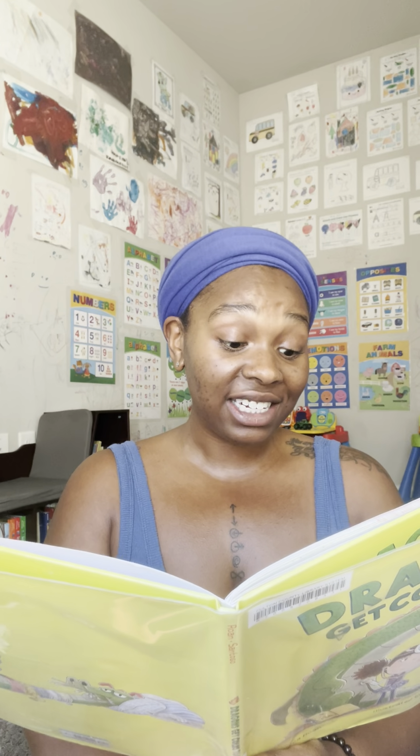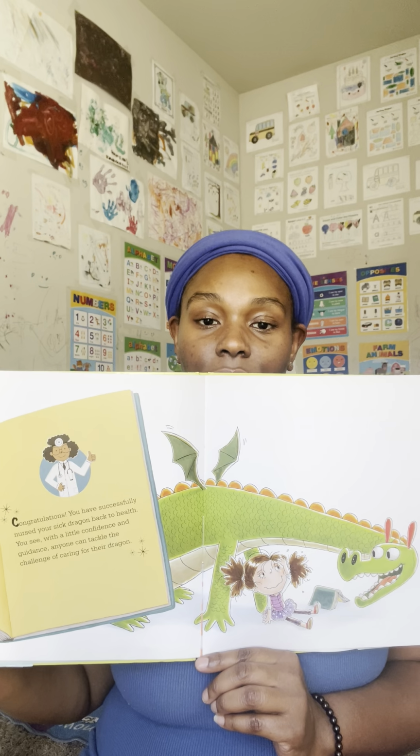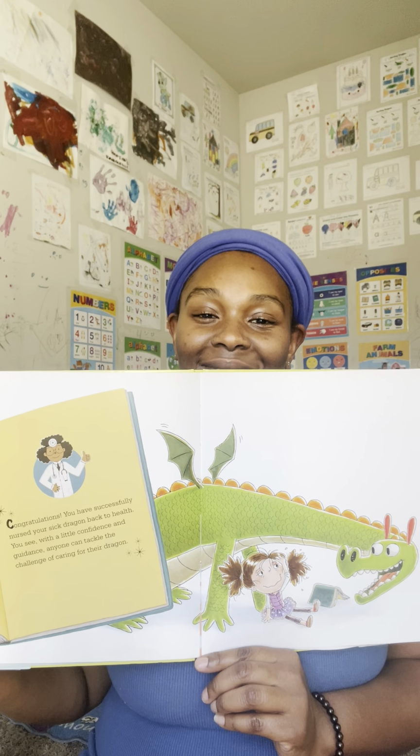Congratulations! You have successfully nursed your sick dragon back to health. You see, with a little confidence and guidance, anyone can tackle the challenge of caring for their dragon. And remember, if you take good care of your dragon, it will always take good care of you.